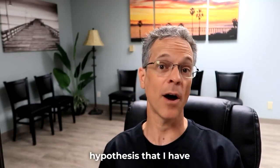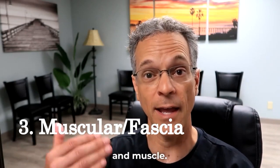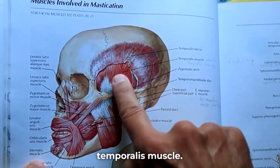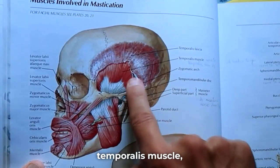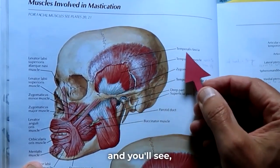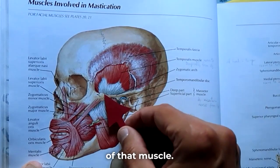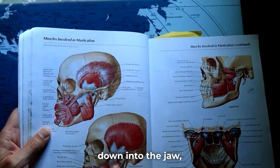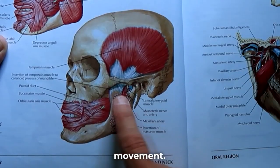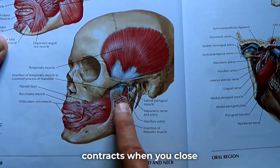The third and final hypothesis that I have in regard to how this works has been fascia and muscle. Again, let's go back to the textbook so I can show you what I mean. Right here is the temporalis muscle, and overlying that temporalis muscle, they cut it away right here. You can see along this path it says the temporalis fascia, and that is the covering of that muscle. This muscle connects down into the jaw, as you can see right here in this picture, and controls jaw movement. So it eccentrically loads when you're opening the jaw, and it concentrically contracts when you close your jaw.